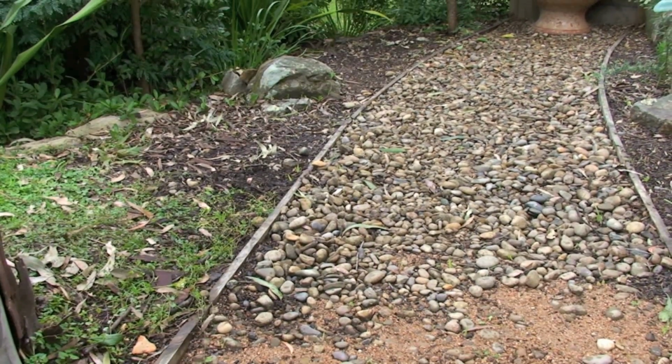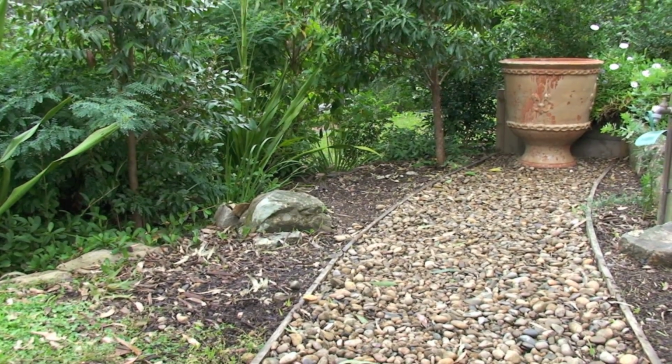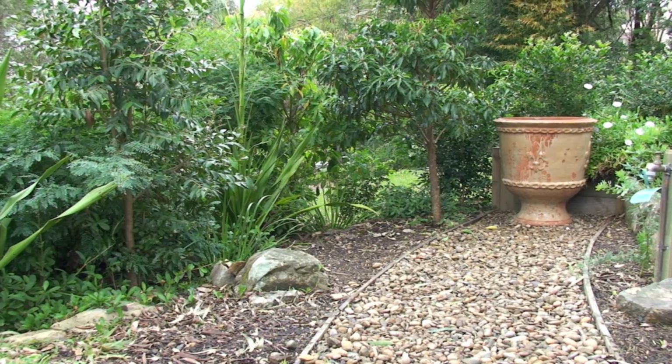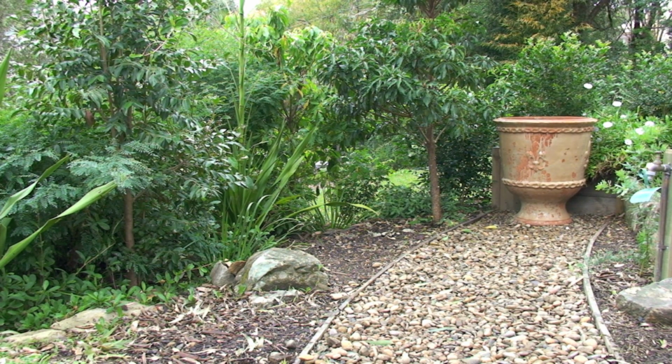A path is a path, right? Wrong. Think about how your paths function. A gravel or pebble path run across a slope with a slight downhill angle will capture and slow rainwater and runoff. This allows it to soak into the soil, deep watering nearby garden beds. Basically, it'll function like a swale, much better than a hard surface and drains collecting water to send somewhere else.